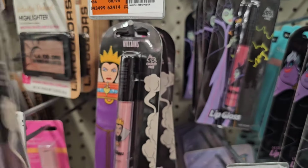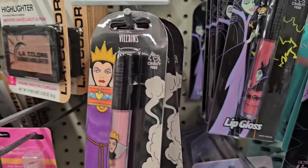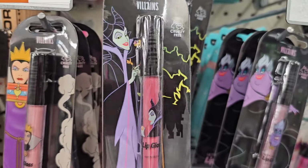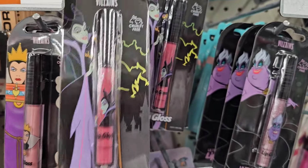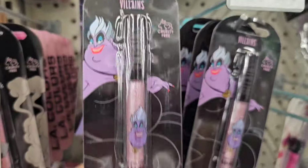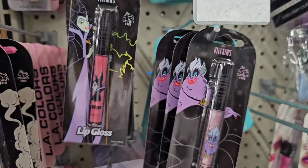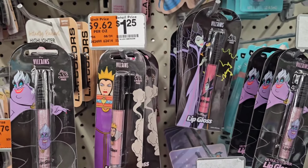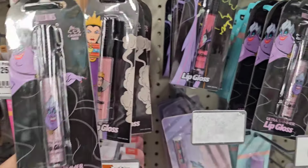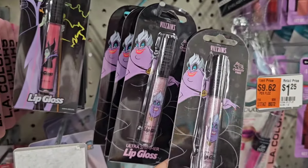So they got this one here. Then they also got this one here as well, so that's the second one. And they also got the third one here as well. So these are what they have here. And this is the ultra shimmer, and the other two are the lip glosses.